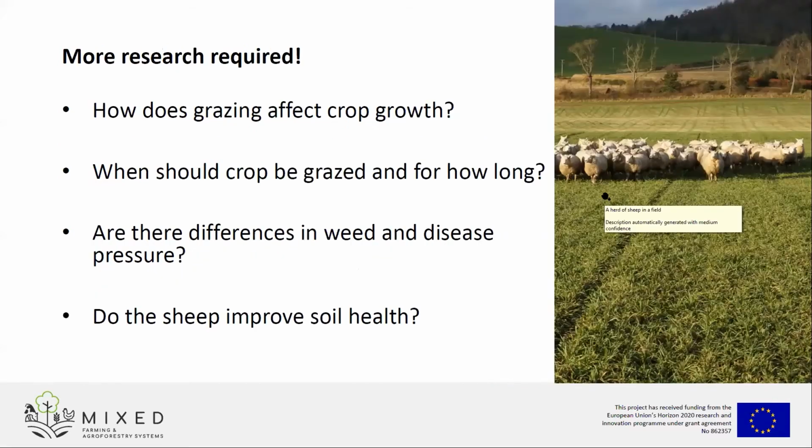So what we did find, probably the clearest thing that stood out of the RIS group and the farmer trial, was that we needed a lot more information, a lot more research on this. So we really didn't understand, and probably to some extent don't understand, just exactly how grazing affects the crop growth. There's a lot of differences, tiller numbers, stem height, grains per ear, that hopefully Robin will share some light on in a little bit. We also weren't sure on the practicalities of grazing.